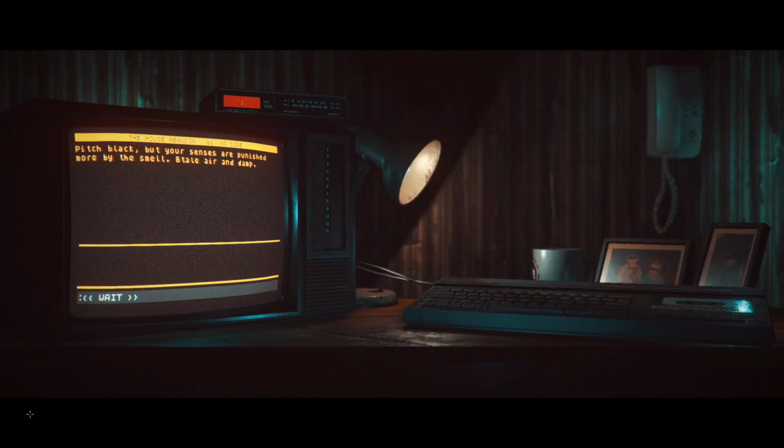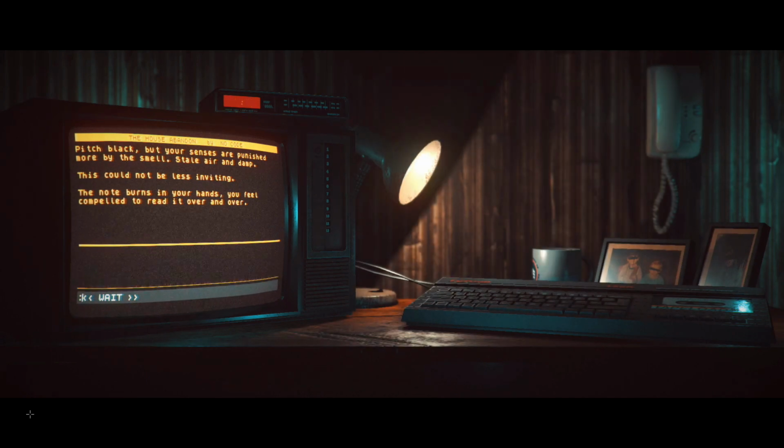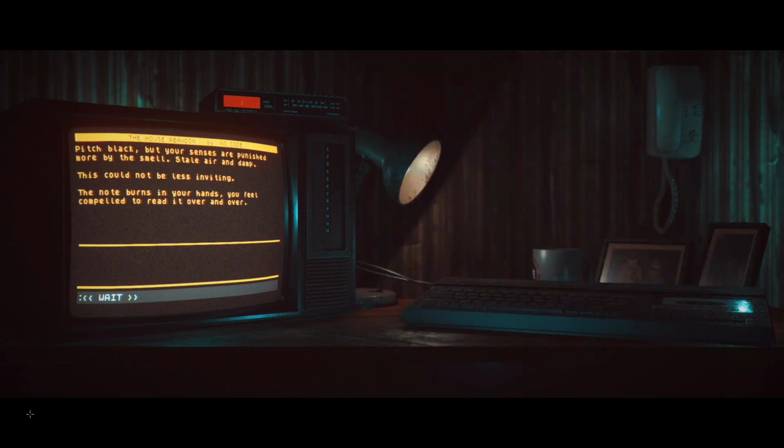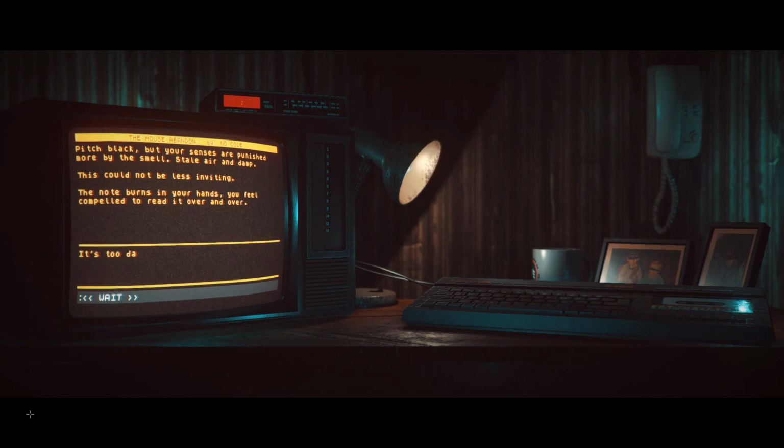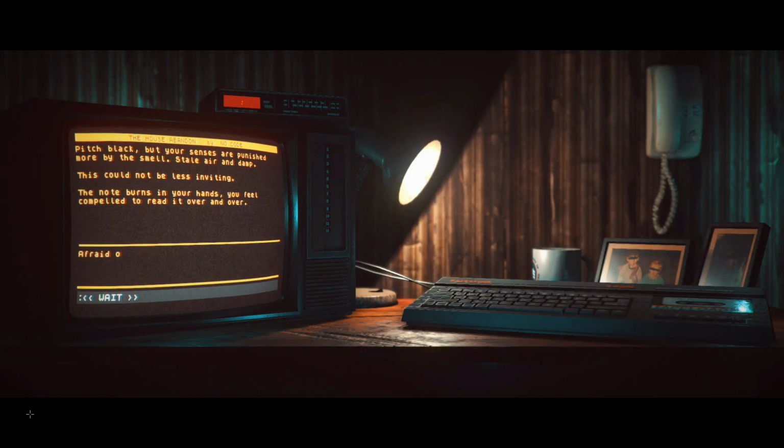Pitch black, but your senses are punished more by the smell. Stale air and damp. This could not be less inviting. The note burns in your hand. You feel compelled to read it over and over. Read note. It's dark to read, but it feels weird to the touch. Flick light switch. Afraid of what you might see, you flick the light switch.